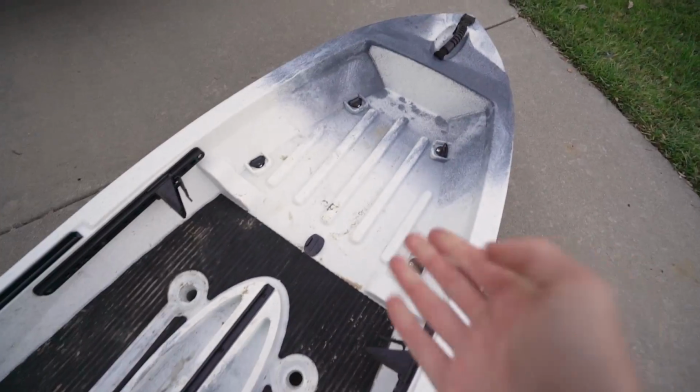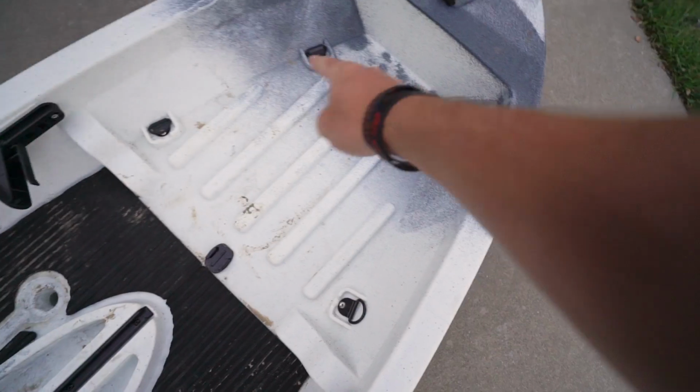The thing is, I'm a very clumsy dude, so I'm constantly rocking back and forth in this thing, and I don't want any of my stuff in here to fall out because I've got not just fishing gear, but expensive camera gear too. I was really digging that whole aspect of this kayak, and it's got another one up front right here. You've got these rings in general, so it's 4 on each side.